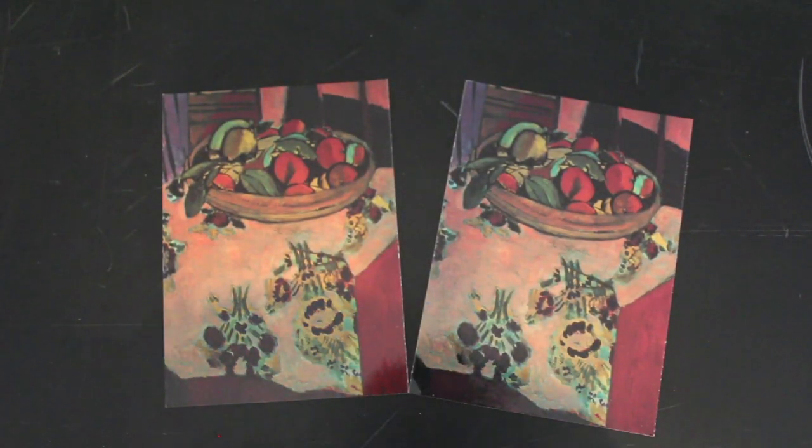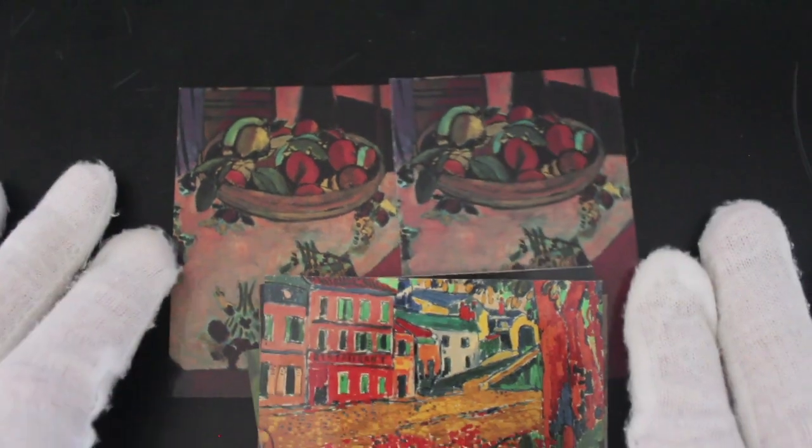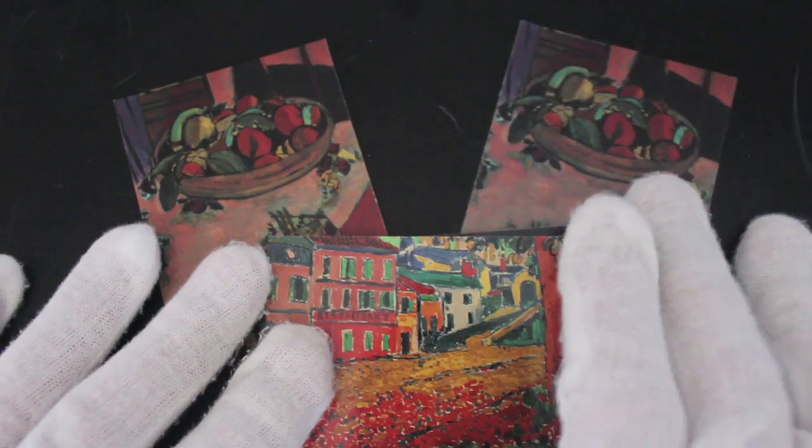If you want any of these Masterpiece works, then let me know. You can have them. You can have that spare one there. Look, two the same. That's it from me, Trading Card Tony. Quite a nice set, that, actually, if you like artwork.